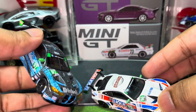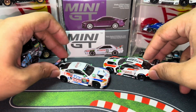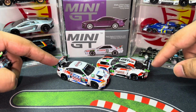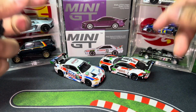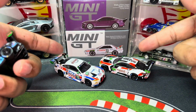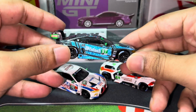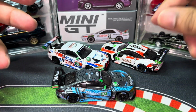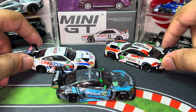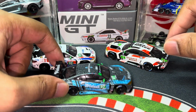Honestly, both cars look very, very unique, right? Both of these cars actually look quite similar, which I gotta say is very, very interesting. It almost looks like a Hot Wheels twin pack kind of situation, right? But it's not, it's different, and this is a lot more worth than your Hot Wheels twin packs for sure. But once again, this car is, I would say, the main attraction of this show, because check it out. We've got 3 BMW M4s right here. They look so similar yet so different.